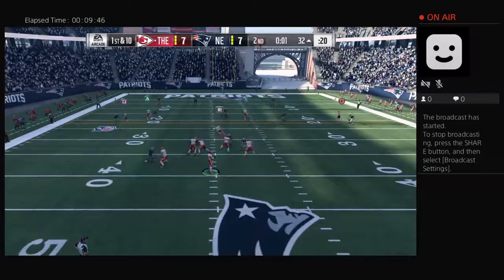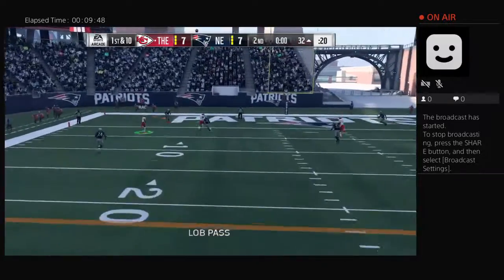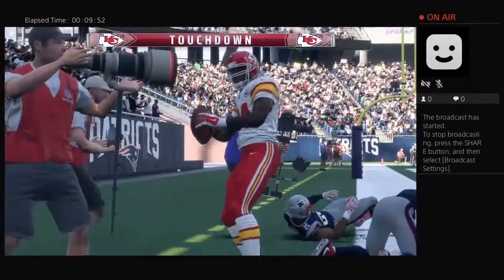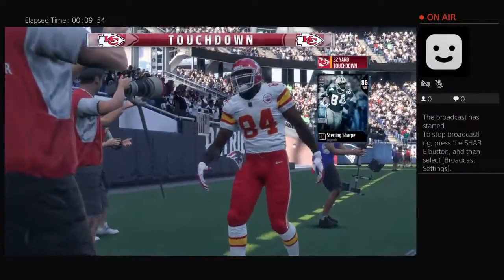Final play of the half here. Winston. He's going to loft one deep left side. That is caught by Sharp for a Kansas City touchdown.